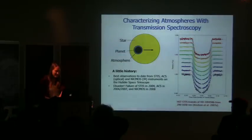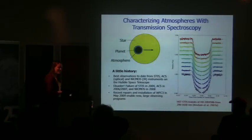Fortunately, it's the dawn of a new era. The servicing mission has repaired several of these instruments, so we're now back in business for these kinds of observations. Some of the stuff I'm going to show you is older, but there's going to be a lot more coming in the next year or two now that we're able to make these kinds of observations again. It's going to be really interesting now that we have a much larger set of planets to look at to see what the differences are between planets.